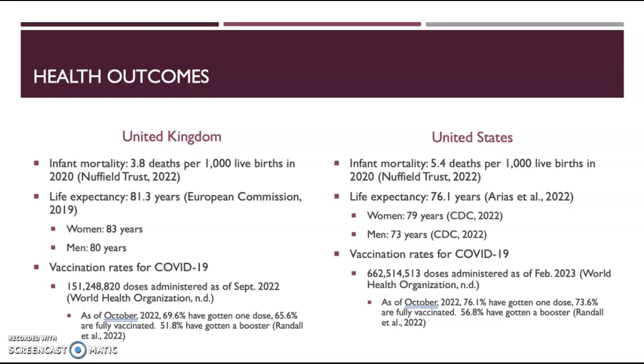In the United Kingdom, there are approximately 3.8 deaths per 1,000 live births, whereas the United States experiences 5.4 deaths per 1,000 live births.